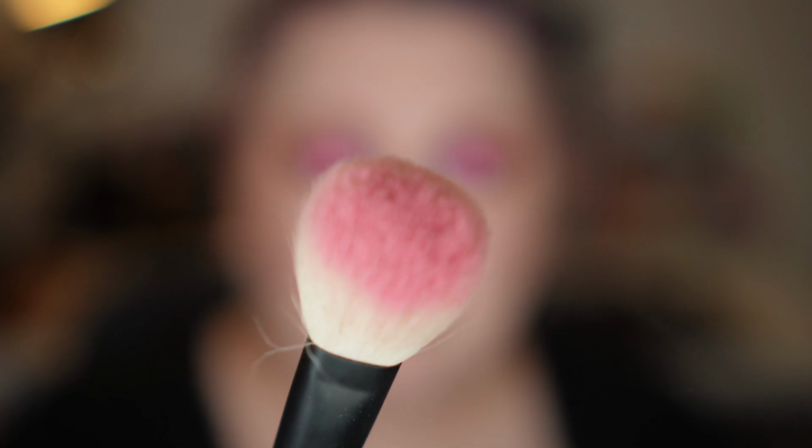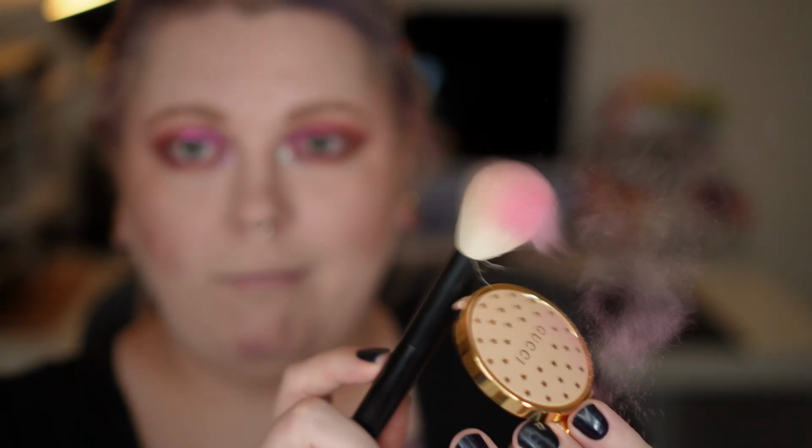I picked up a bit too much, didn't I? Let's do the... That's a bit different than the other one. Like Silky Rose is not like... It's pigmented, yes, but it does not pick up that much. So that's... Ooh.